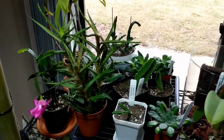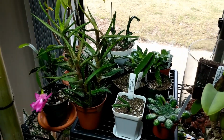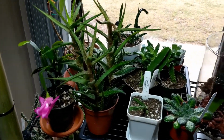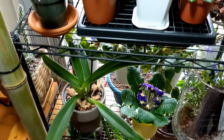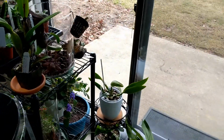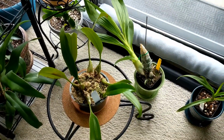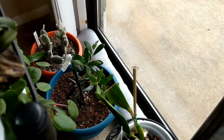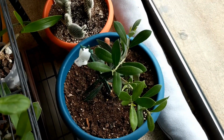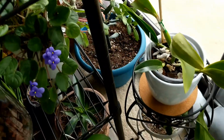So, and some cactuses up there. Pretty much they're still dormant. Probably in another couple weeks they'll start to come back out of dormancy a little bit. That's some other orchids down there. What else we have? Cactus, that guy's dormant. My olive tree, this guy's been doing great despite the cold. So we'll see how well it does now that spring and summer are coming.